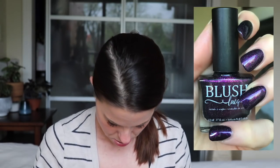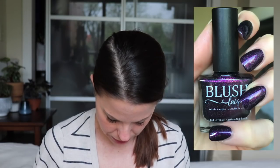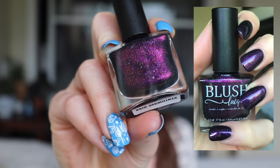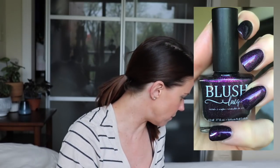And there are a couple of chrome type flakies in here as well. So there is that. You can kind of see those chrome pieces there. So I'm really excited to try blush lacquer. I have yet to try them. So that is Synthwave Diva.